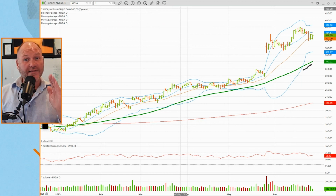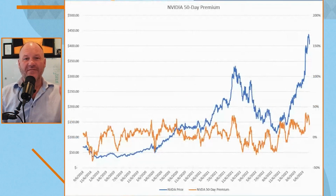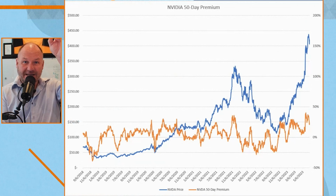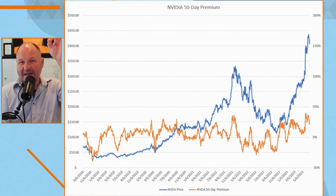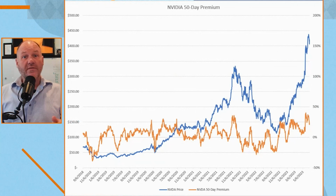When you see that rising like that, this is the sign of a healthy rally. But when you get extended or pulled too far away from that 50-day moving average, think of it like a rubber band. The stock goes too high, and all of a sudden, it's stretching that rubber band out and can't go any higher. It's just natural for stocks to follow these trend lines.